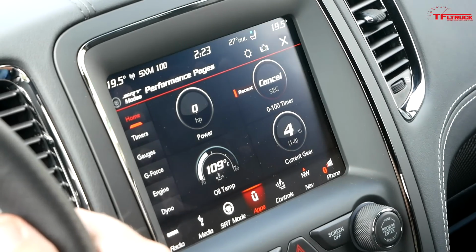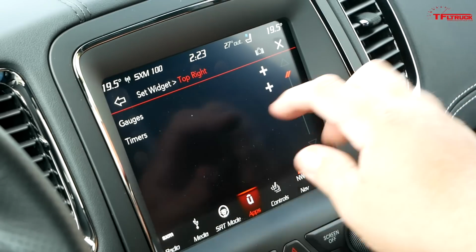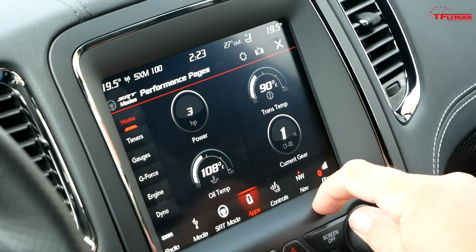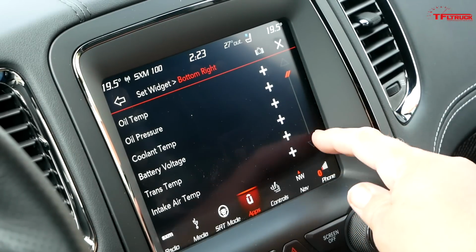Now the home screen is cool because you have 4 different gauges and they can be customized, they can be changed. So you can have things like the steering angle, your G-forces, the horsepower that the engine is making, transmission temperature, a number of different things that you can set up, different gauges and timers, which it's always nice to be able to customize things.